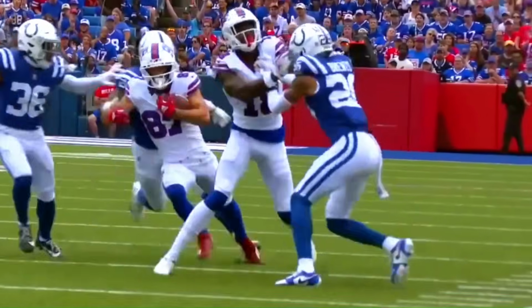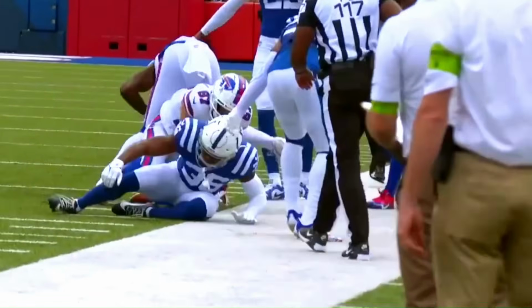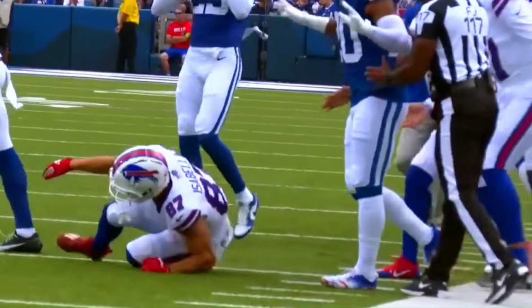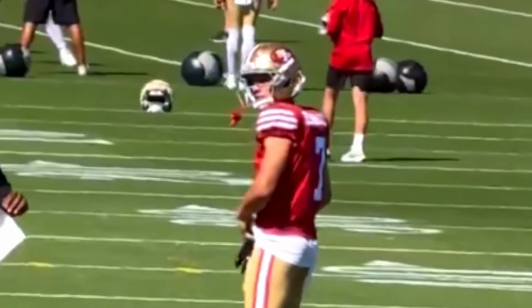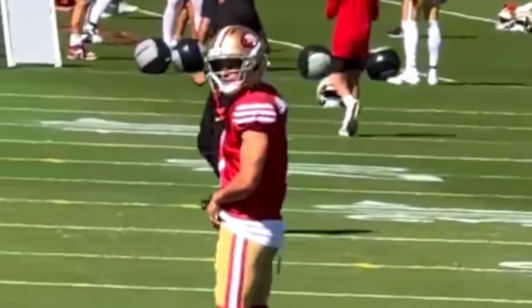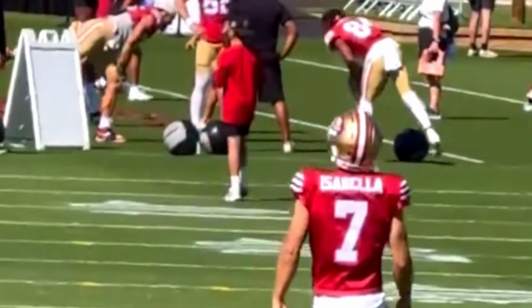He has a lot of opportunities ahead of him, and if he is able to make an impact on the special teams side of the ball, I honestly wouldn't be surprised to see him make San Francisco's 53-man roster, especially early on in the season. If not, I definitely could see San Francisco trying to sneak Isabella onto their practice squad and then elevating him early on in the season while players like Deebo Samuel and Brandon Aiyuk are out.